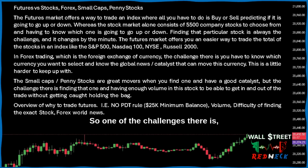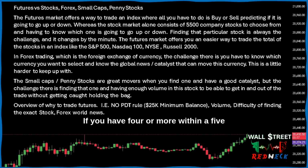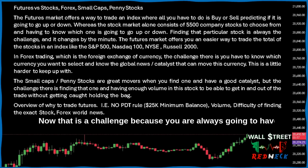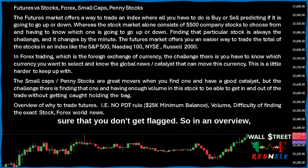So one of the challenges there is you can't have more than 4 trades that are originated the same day and end the same day within a 5-day trading period. Those would be considered day trades. You open them one day, you close them the same day. If you have 4 or more within a 5-day trading period, you're considered a day trader. Then, if you didn't have $25,000 in your account at that point, your account gets flagged and you're considered a pattern day trader. Now, that is a challenge because you're always going to have to keep above that $25,000 balance to make sure that you don't get flagged.